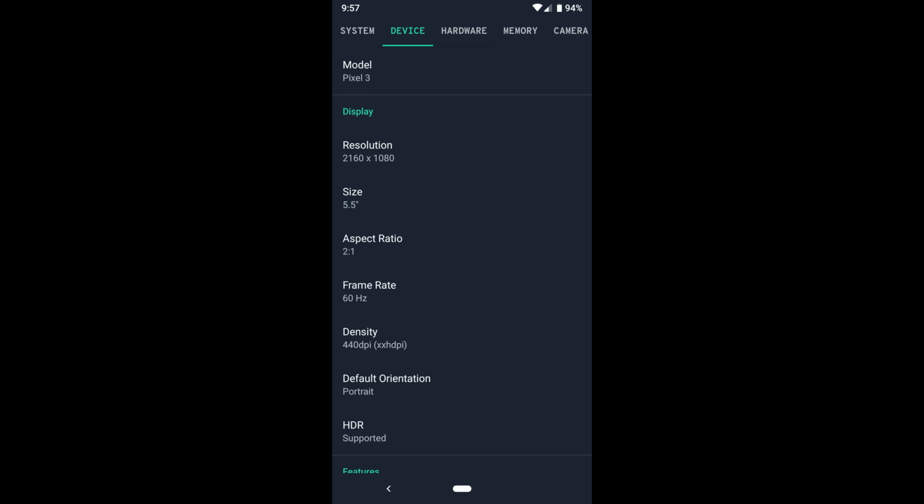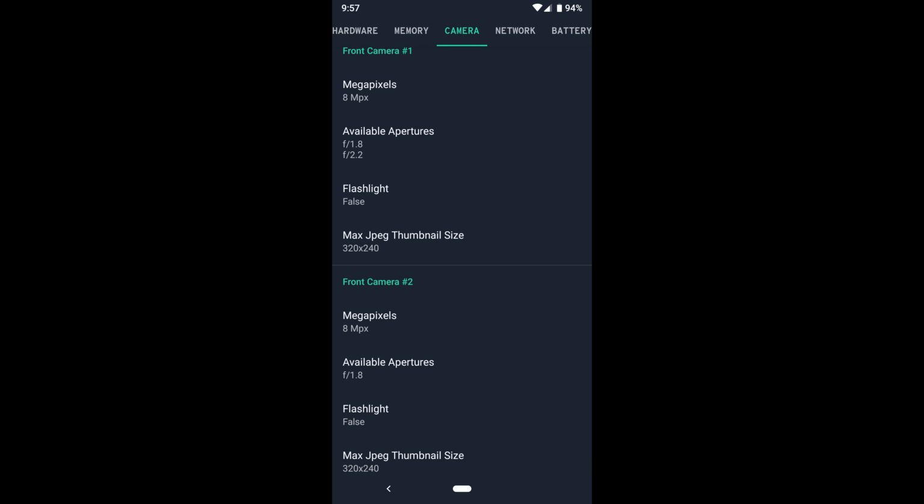Size of the screen is 5.5 inches, so a fairly small display, especially with today's standards. You're getting 440 pixels per inch, and HDR is supported on the display. When you go down to the camera, you'll see it has an 8 megapixel camera with, it says, two apertures. There's a 1.8 and 2.2, something Samsung already has on their phones. And other than that, that's pretty much the Pixel 3 for you.